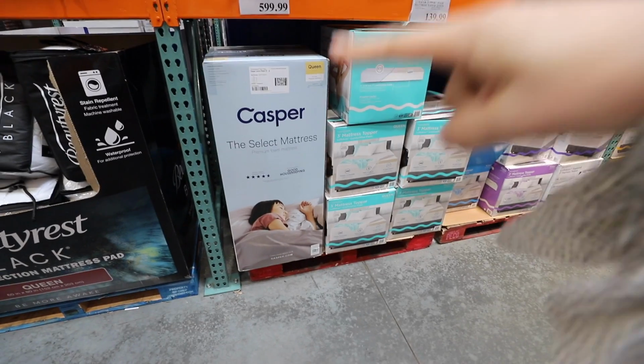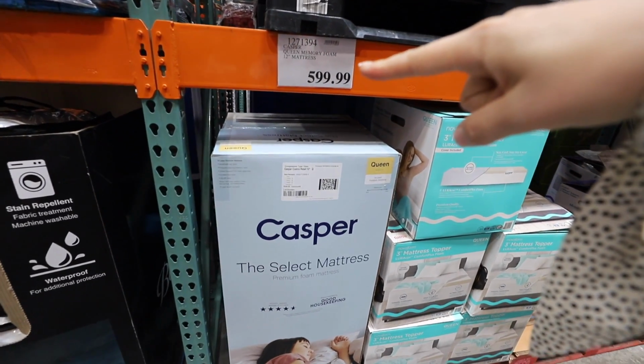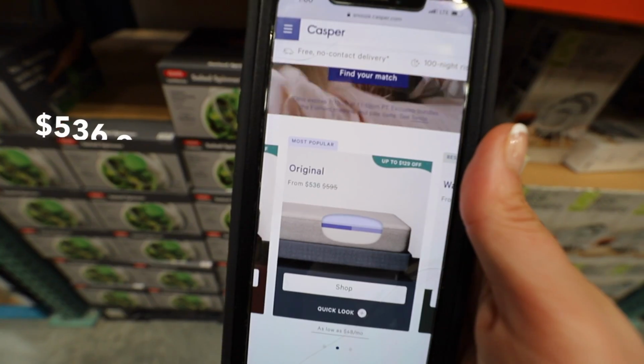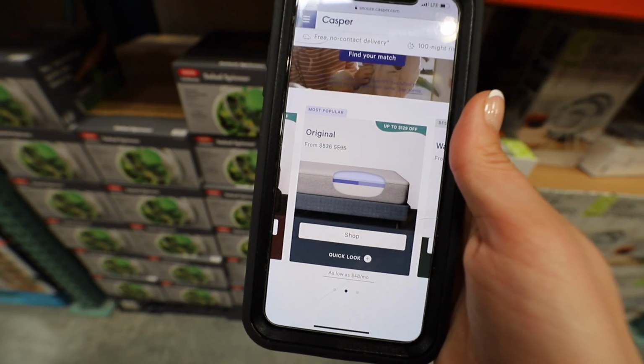But there are things you can buy there like mattresses. However, a Casper mattress that I recently saw in store online was on sale for cheaper than Costco offered it. So always go in with your phone and price check to make sure you're getting a good deal.